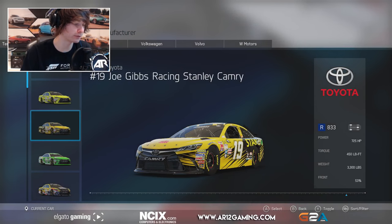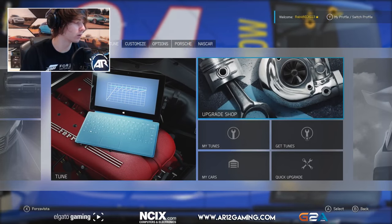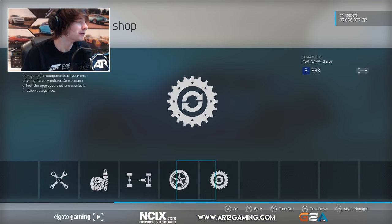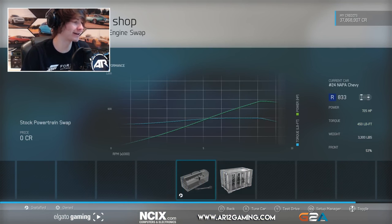And then they have 725 horsepower, 450 torque, 3,300 pounds. It's actually not as much as I was expecting. I just want to see if we can upgrade this at all. I have no idea what we're going to be able to... We can upgrade it. Oh my god, we can engine swap. We can put in the even bigger NASCAR engine.